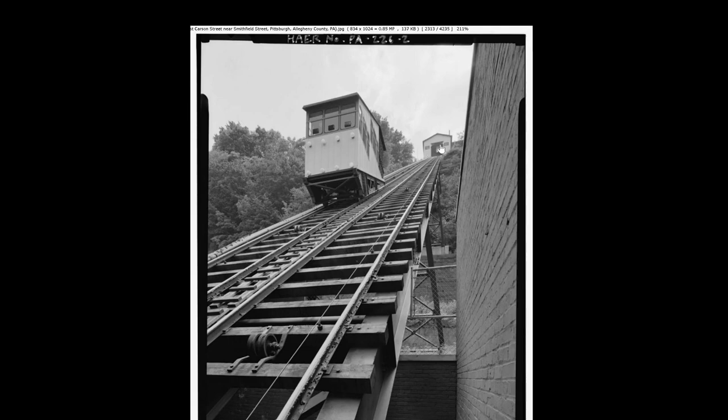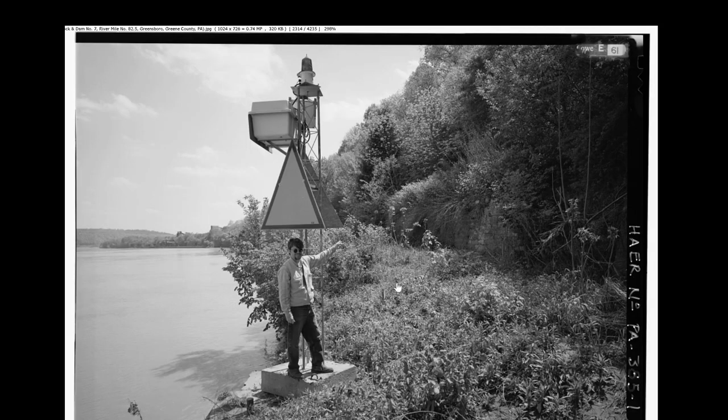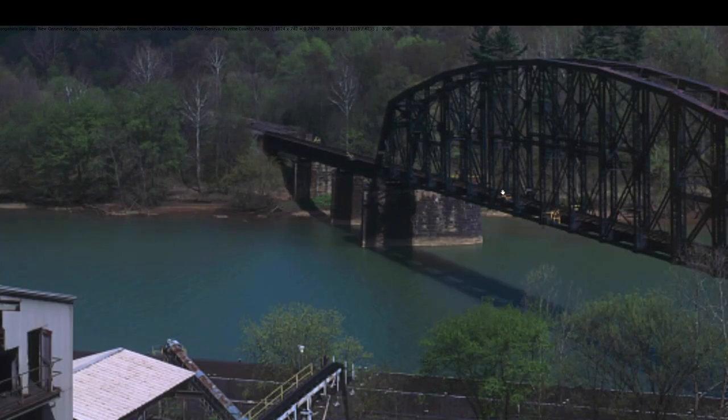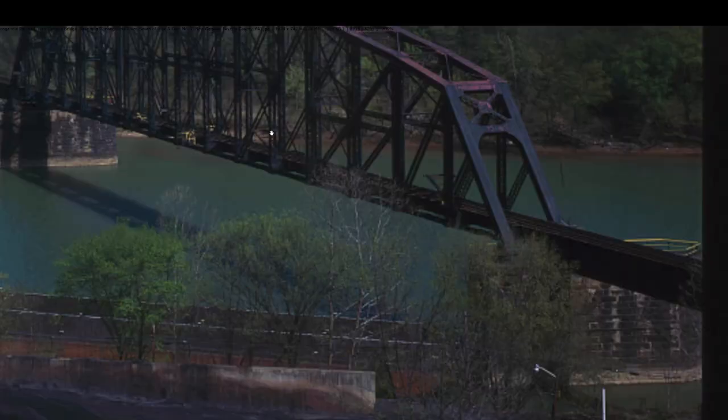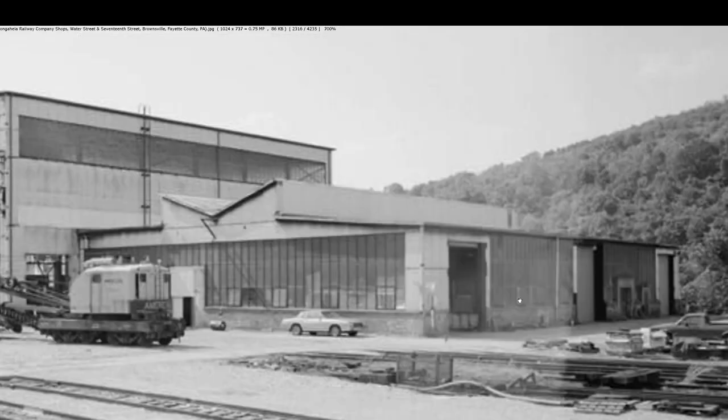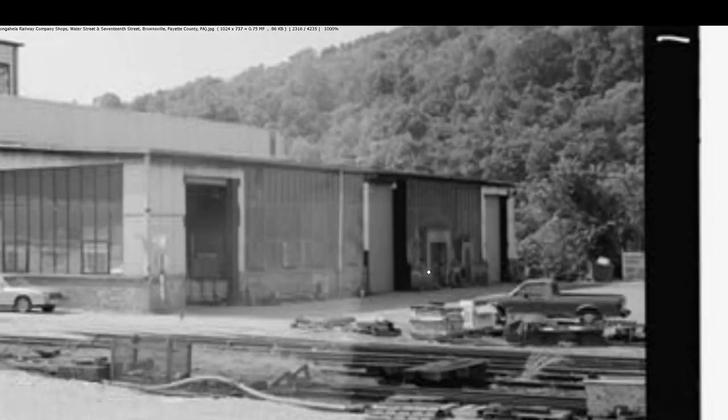This must be that world's steepest, whatever, vehicular thing we were saying. Jesse? I didn't know you were this old. Yeah, the stone looking like it's a very different era from up here. I mean, maybe not, but maybe so. Here we have the railway company shops. Yeah, you know, in case you want to go in and buy some new tires or something.